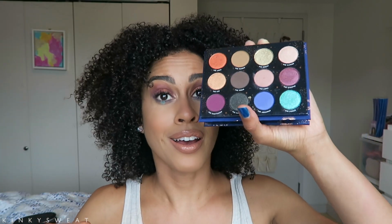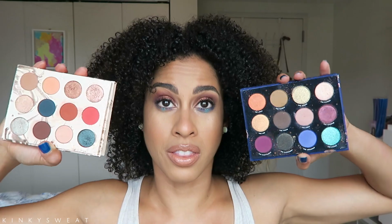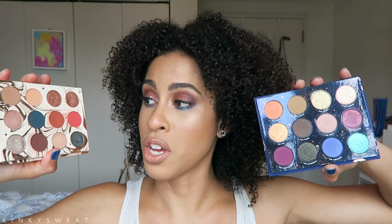Let me just say a total upgrade from Dream Street, because Dream Street does not have a mirror, nor does it have the shade names under the pans, whereas the Zodiac has the shade names under the pans and we got a mirror. So we're doing good. Again, Dream Street was kind of like a peek into the Zodiac. This shade is called the Water Bearer, and this shade is the Aquarius, and the Aquarius is the Water Bearer in the Zodiac constellations. So you have your teal matte here, you have your cobalt blue here in matte.